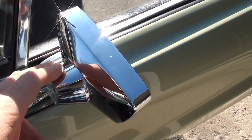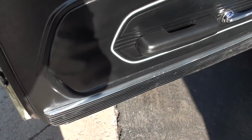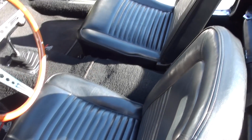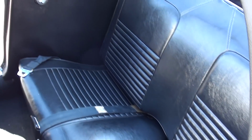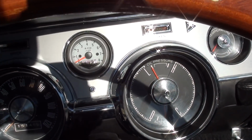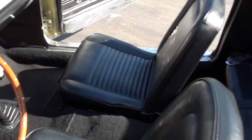Nitpick the A-pillar chrome a little bit. Here's your original door tag. It's got the black vinyl interior. Bucket seats. It's got the Shelby wood wheel. It's got all the correct seat belts in it. Showing 15,146. I'm figuring that's 115, guys. Factory dash. It's got an aftermarket tach in there. AM FM radio. It's got, like I said, all the correct GT trim on it. It's a power top.